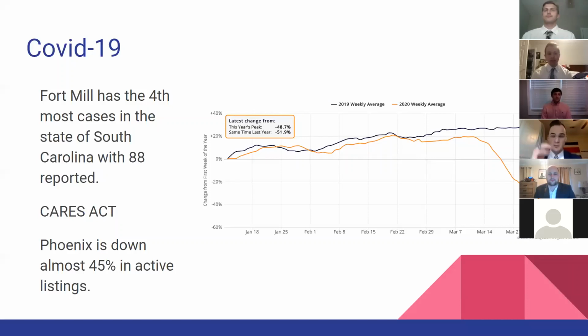One thing that's a little different from the financial crisis in 2007, 2008 to now is that the government has implemented the CARES Act, where they have set aside billions of dollars for everything from local small businesses to grocery stores to even the real estate market. One of the strengths of looking up information was that it was very broad for the country, and I was able to find that Phoenix is almost 45% down in active listings, and that's pretty much the same for almost every big city in the U.S. Next slide.